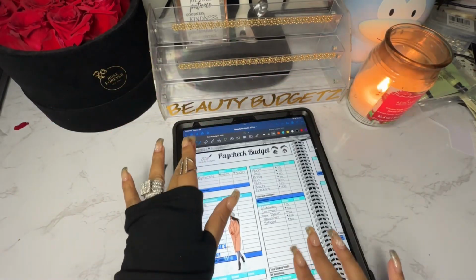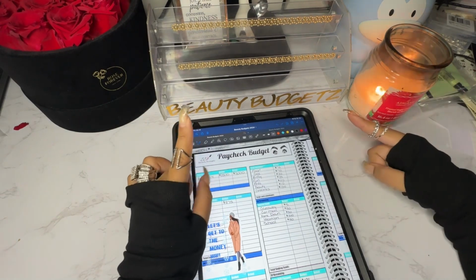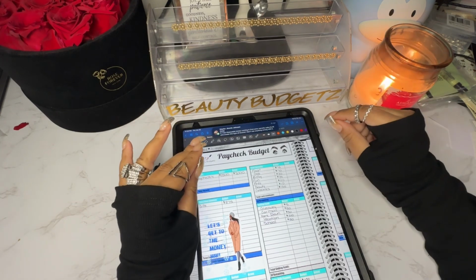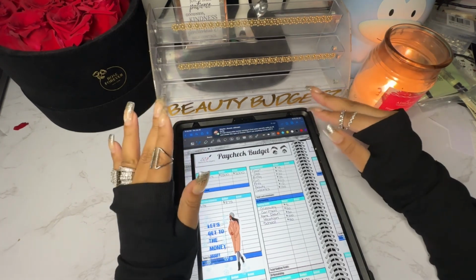It's your girl BeautyBudgetz here, and today we're going to be going over how to budget my paycheck, my last paycheck of January. So if you're interested to see that, please stay tuned.